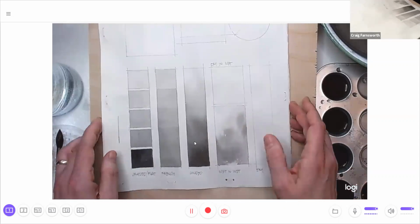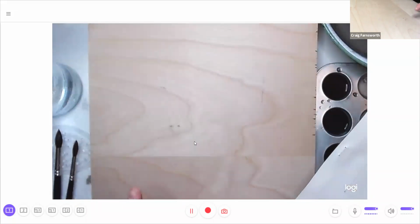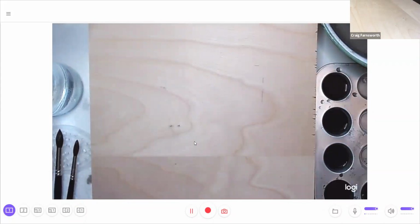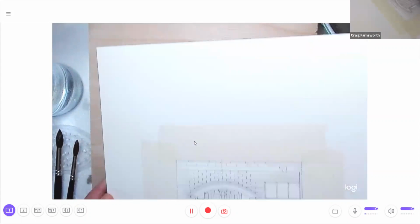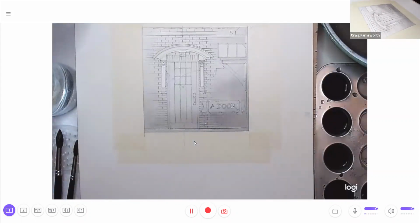Let me do one more wash here, and then I've got a couple more pictures that I want to show, which will address some of these color questions. But I think this one's ready here. Let's try another wash on this before I have to leave it.